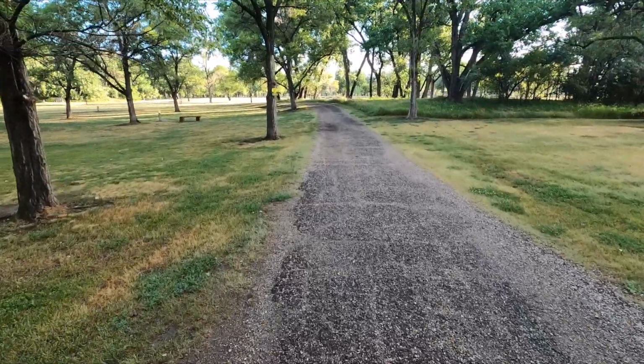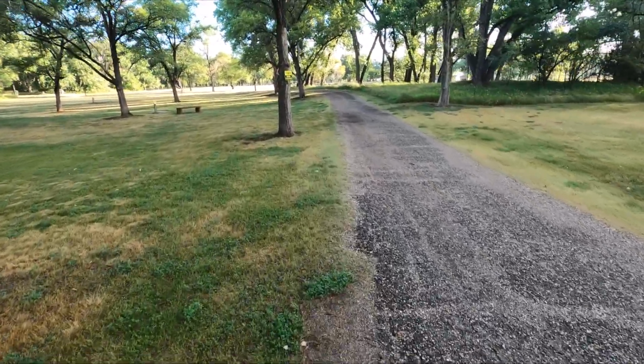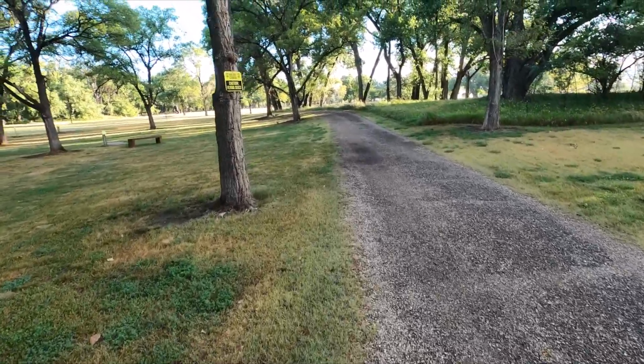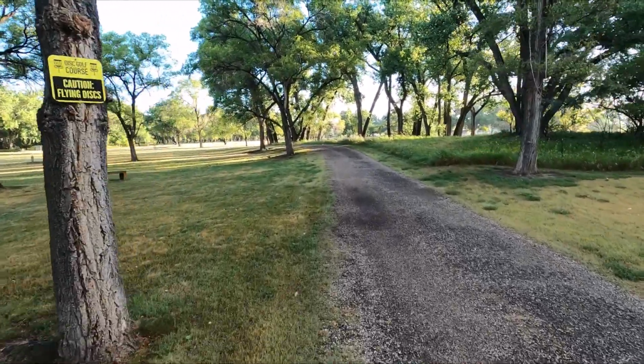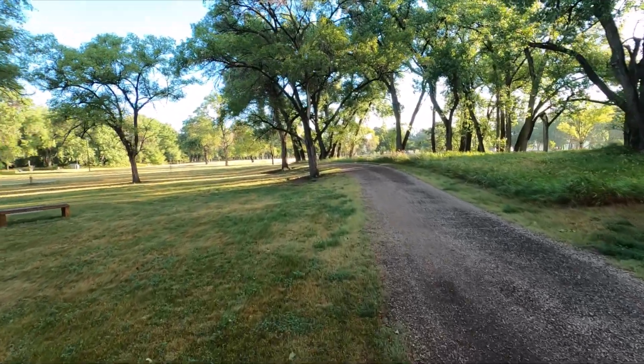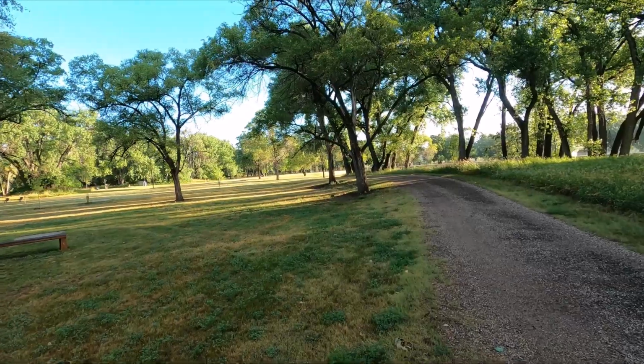Okay. Not a huge fan of walking on pavement. It might be nice for bicycles. Bikes might be nice out here.